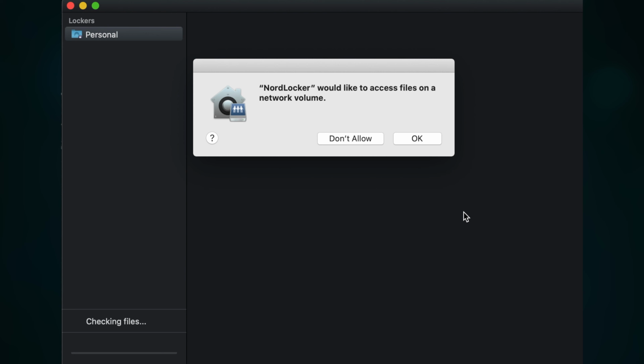Today I want to help you travel smarter by taking a look at NordLocker, which is a secure file storage service which tries to make the solution to a very simple problem simple as well. And it does so with some mixed results.